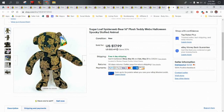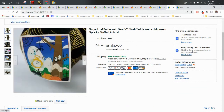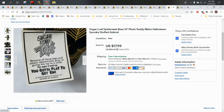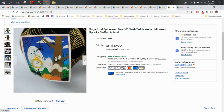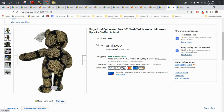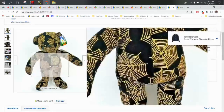Next up, we have a Sugar Loaf, which is a Kelly Toy. This is a bear with spider webs on him. Super cute. I've had him for quite some time. I want to say I got him back in Pittsburgh when I had access to 50-cent plush at the Goodwill. He may have come in a box, but I do remember he's been around for a long time. I listed him in time for Halloween a couple years ago, and he sat until he sold in May, years later. So I took a best offer on him of $16.16, and he did ship first class.